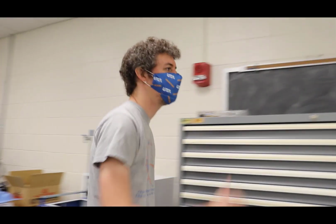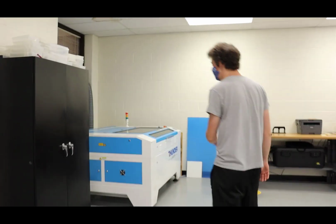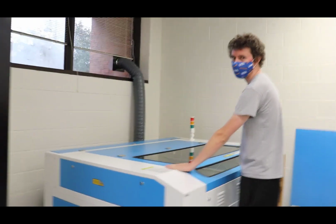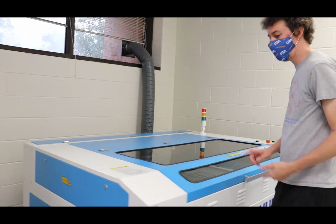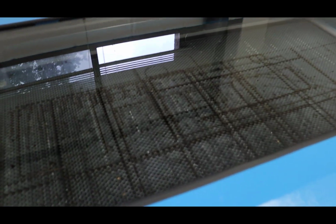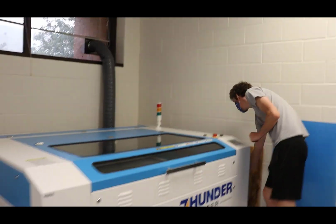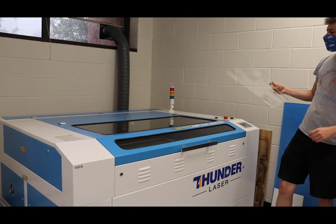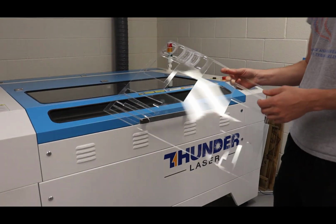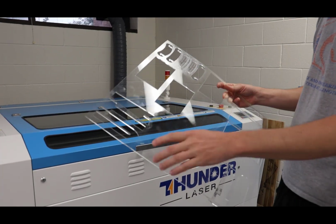Okay, so let's continue going this way. We have possibly my favorite piece of equipment on campus. This is a large format CO2 laser. This allows us to cut woods, plastics, rubber, some other types of materials as well. So we do a lot of plastic work. For example, this is a relatively cheap acrylic from a local home improvement store, and we can very quickly cut out whatever kind of shape you want in 2D.